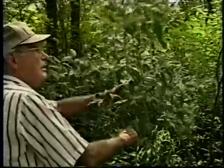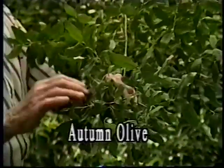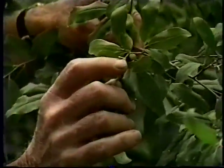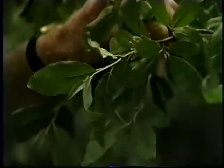This right now, on this particular path, while it's a path to the barn, I have planted certain things for, again, the wildlife. And this is the autumn olive. And in the wintertime, it has a red berry. You can still see that little forming there of the berry. And there again, the birds and the animals like it.